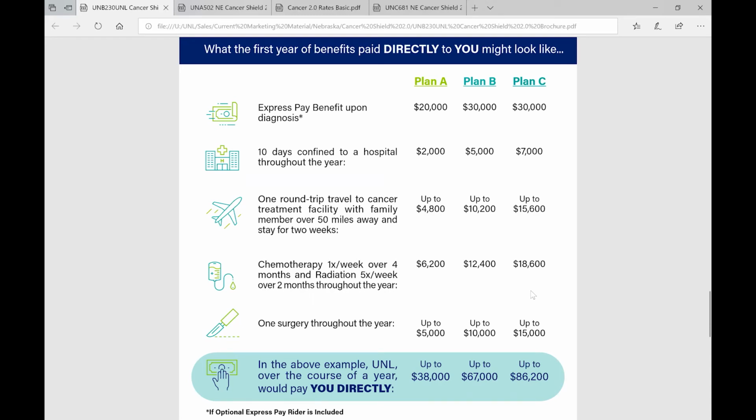Right? You had a family member and you had to go get treatment for 2 weeks at over 50 miles away. It's another $15,600. You had to do chemotherapy 1 time a week over 4 months and radiation 5 times per week over 2 months. Another $18,600. And you had to have a surgery. Right? It cost $15,000. So by having this UNL policy, right there, you have made over the past year $86,200. You have been paid directly $86,200. Right? This can happen. This is real. And it's on the back of our brochure so you can walk them through it, show them real numbers after talking over this plan with them.